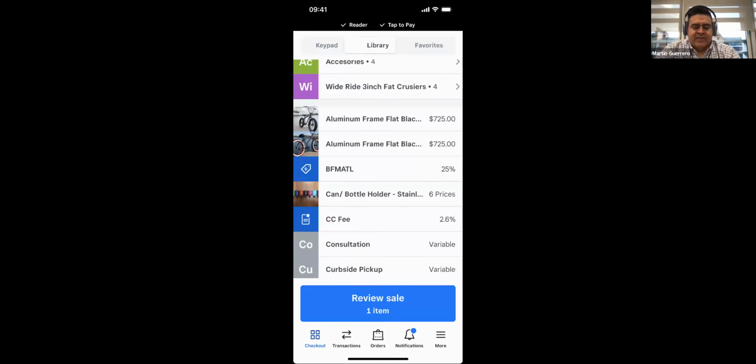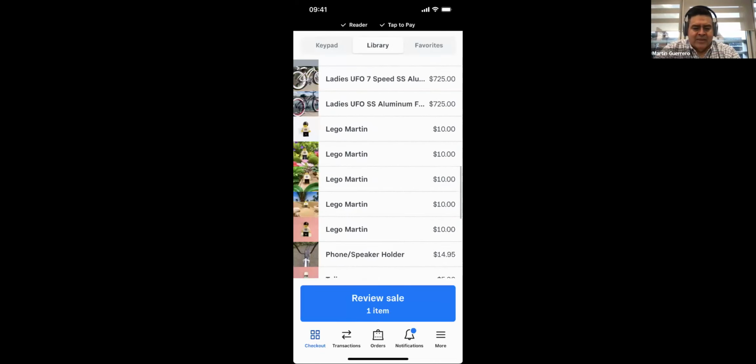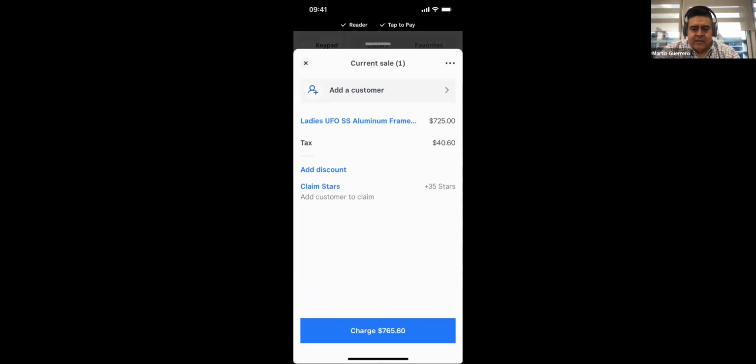So that again, that's going through here, and we can go into the dashboard as well. So you can see that you can create all your items. These are all test items that we'll see as well. So, all right, we've got this bike in the cart right now.